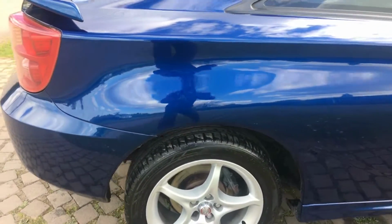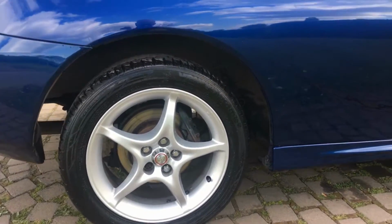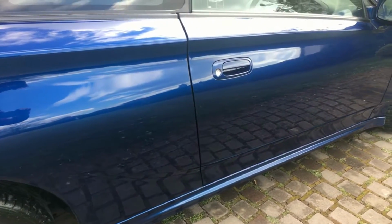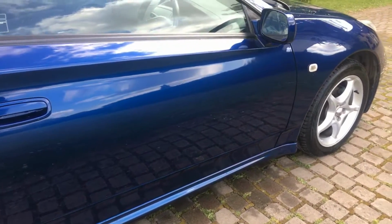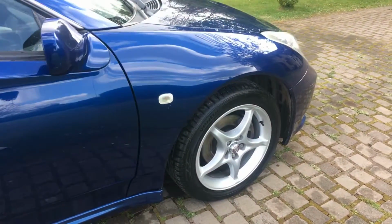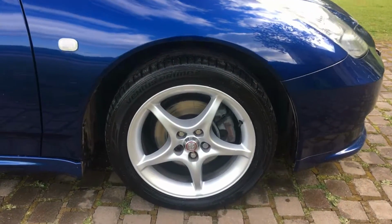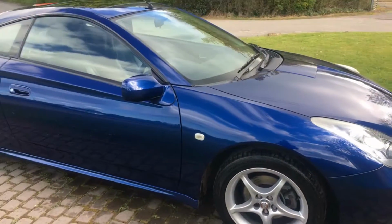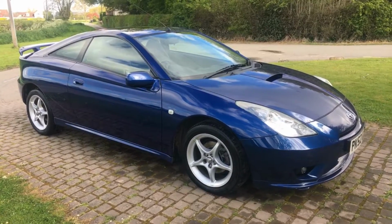Rear wing, hardly a mark to be seen anywhere on it. Rear alloy again, completely unmarked, and panel work is mirror smooth, and it's just ridiculous to think it's done the miles it's done and to be in this condition outside. And the inside, believe it or not, is even better, which we'll get to in a second. Final alloy, absolutely super, but we're looking at a car in really quite extraordinary condition.